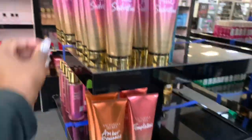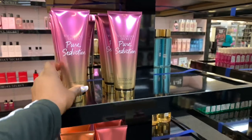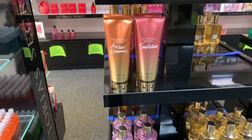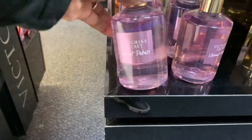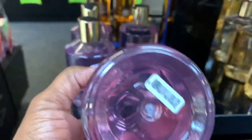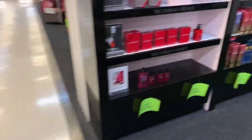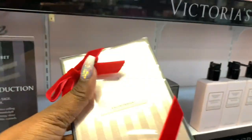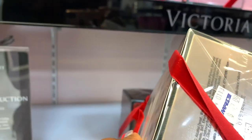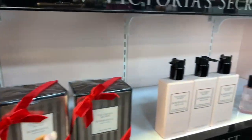Amber Romance, Pure Seduction. I really like Pure Seduction, $10. Really like that. What is this? Velvet Petals, smells really, really good. Coconut Passion. And they have the Bombshell for, what is it? $49, I think. I don't have my glasses on, y'all.